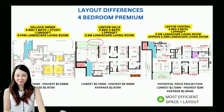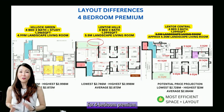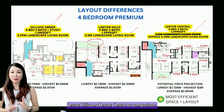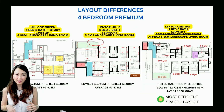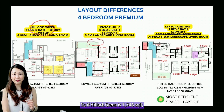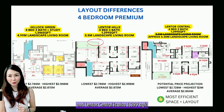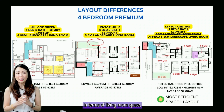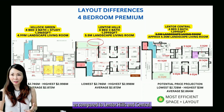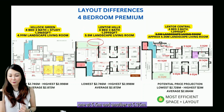Let's take a look at the layout differences for the 4-bedroom premium. For the 4-bedroom premium, we are taking Hillock Green, Lentor Hills, and Lentor Central as comparison. Why? Because in terms of square feet, for 4-bedroom premium, they are the closest. So Hillock Green is 1346 square feet, Lentor Hills is 1399, and Lentor Central is also 1399. In terms of living room space, Hillock Green is only 4.99 meters as compared to Lentor Hills and Central, one at 5.5 meters and another at 5.35.